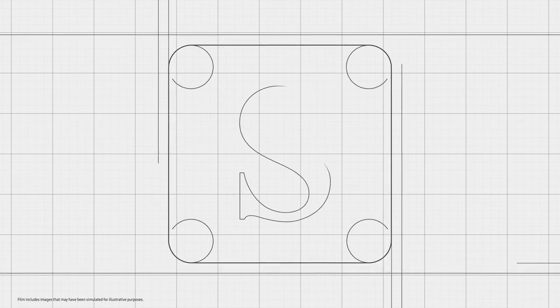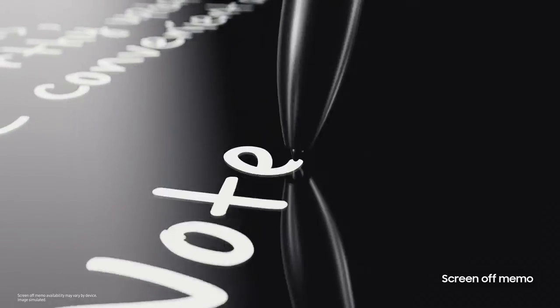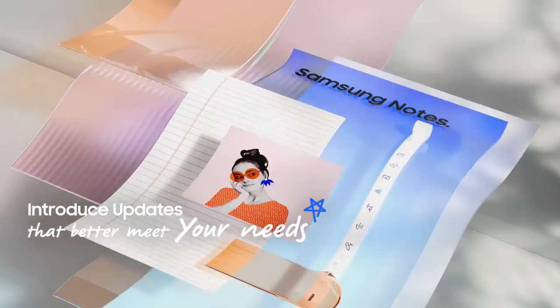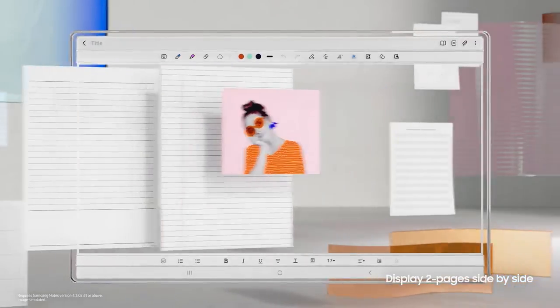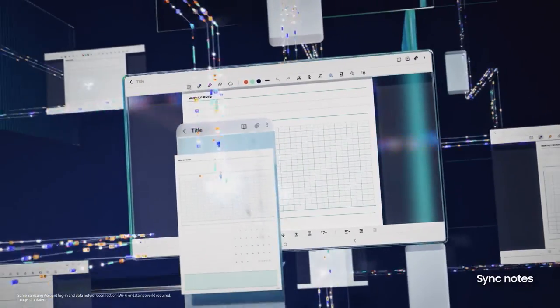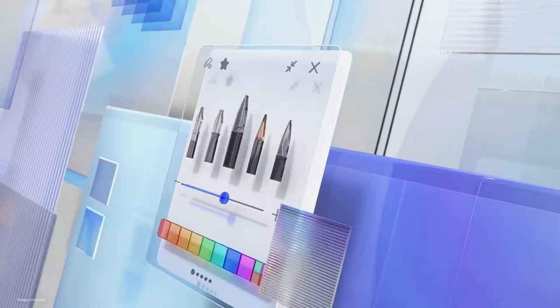Over the past decade, from the original S Note to the Samsung Notes you know today, we've enhanced our app with every new generation, improving everything from writing and coloring and S Pen to text to screen off memos. And this year, we took your most recent feedback to introduce updates that better meet your needs. Display two pages side by side, annotate image files, and sync notes faster across devices. You can use Samsung Notes exactly how you want to.